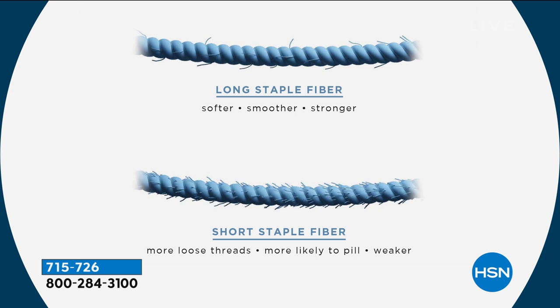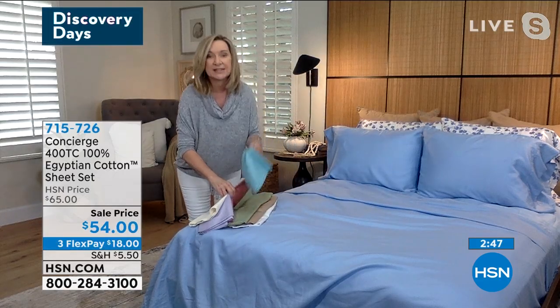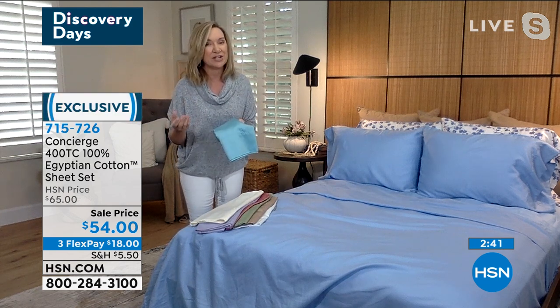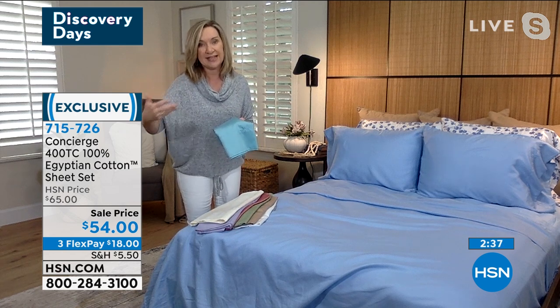When you look at that little short fiber and you see all those threads coming off of it, that's a lot of times what really breaks down your sheet. So when you use a better yarn, like an Egyptian cotton yarn, these longer staples, you're going to own these sheets for many, many years. I've already washed one of the sets they sent me, and I can tell you they are even softer after one wash. That's the thing about Egyptian cotton. It's kind of like fine wine, where it gets better with age and use.